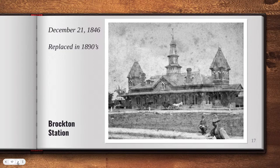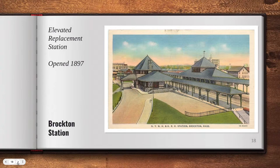So this station was replaced by a newer station, which, when they elevated the right of way, of course, they had to elevate the stations as well. As you can see here, we have two buildings, one on one side of the tracks and one on the other. This would be commonly seen for a line that's got two tracks. So people heading inbound and outbound would be on the appropriate platform to be able to get on that train. A beautiful station here, a little bit more modern than the first one we saw, but not as elegant. Opened in 1897, and this is the elevated station that you see here.